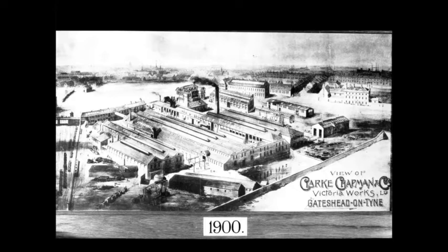Now you can see in this engraving at the right hand side, there's a rather nice looking manor house. This was originally Park House, which was Gateshead's manor house. It was incorporated into the works and used as their drawing office. Unfortunately, that was burnt down in 1990. And it was here at Clark Chapman's that Charles Parsons, who was a junior partner in the firm for a while, produced the prototype for his steam turbine engines, later, of course, used famously in Turbinia.